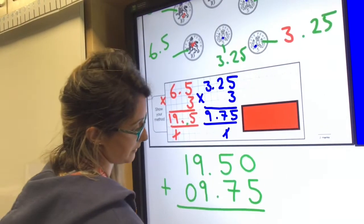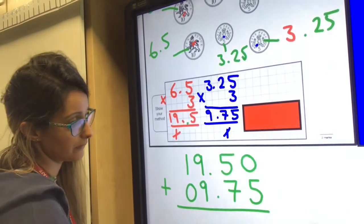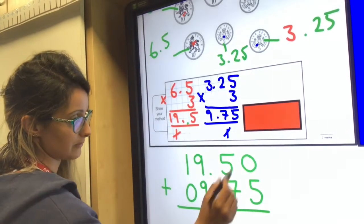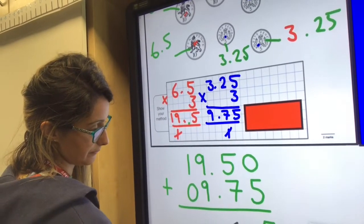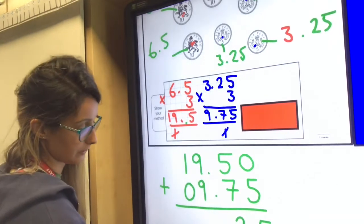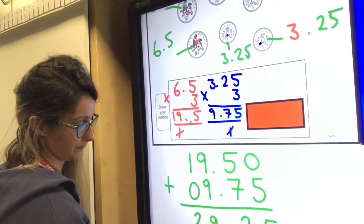So, here we go. Decimal point first. So 5 plus 0 gives me 5. 7 plus 5 gives me 12. 9 plus 9 would be 18, plus the 1 is 19. 1 plus 1 gives me 2.